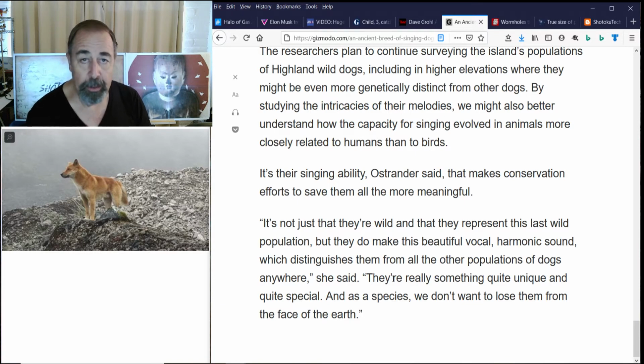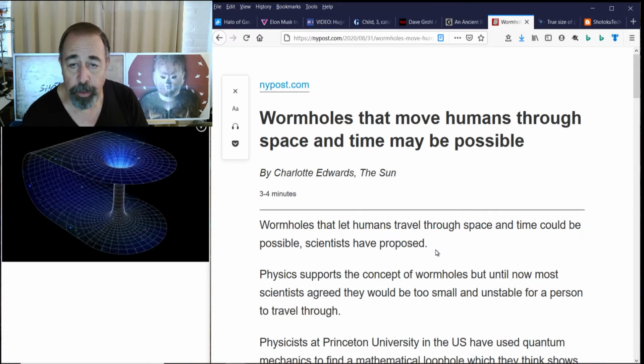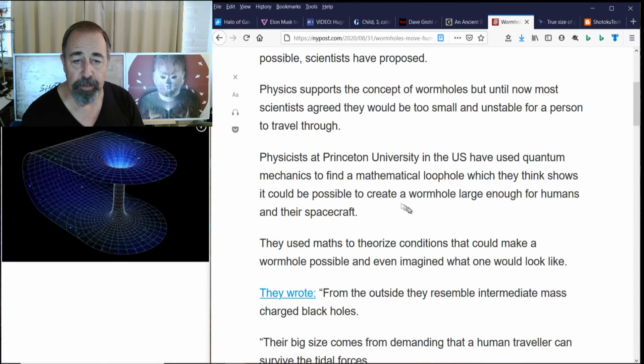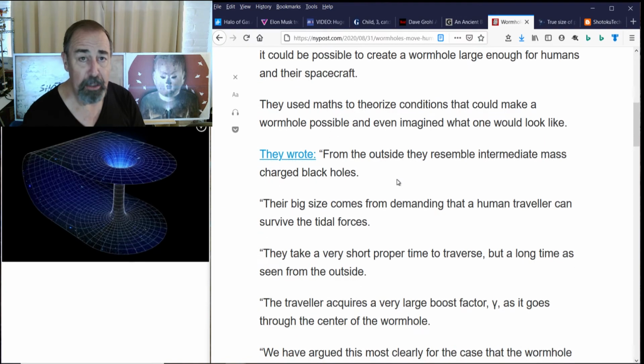Well, they're back. Congratulations. Wormholes that move humans through space and time may be possible. Unfortunately, it sounds like a one-way trip because each time you pass through this wormhole, a lot of time transpires outside of the wormhole. Physics supports this concept of wormholes, but until now, most scientists agreed they would be too small and unstable for a person to travel through. But physicists at Princeton University have used quantum mechanics to find a mathematical loophole, which they think allows it to be possible to create a wormhole large enough for humans and a spacecraft.